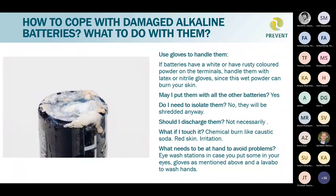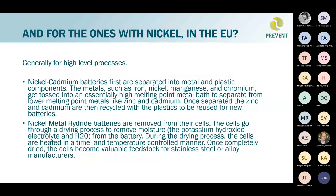For nickel cadmium and nickel metal hydride, we will not go into detail, but in general they are managed in specific plants where they are shredded, and after that they go into a specific oven where they play with the temperature to try to separate some metals like zinc and cadmium at a certain temperature. It is cooled down and recovered in a way. Like I said previously, cadmium is an issue, so these are very complicated facilities with high safety measures to be enforced. So voila.